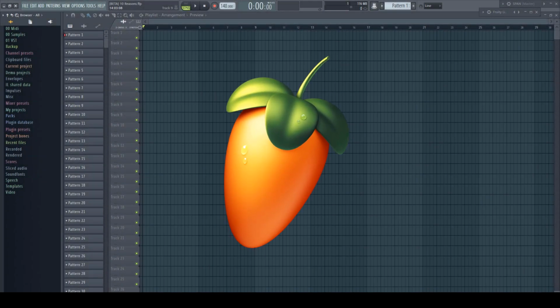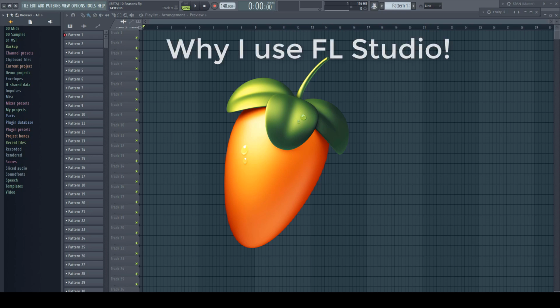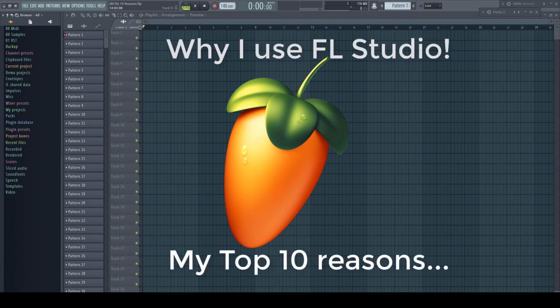I always enjoyed hearing other people's opinions on why they use DAW X, Y or Z. These are my top 10 reasons why I chose FL Studio and why, no matter how often I tried to escape because I had something to complain about, I always came back to it.